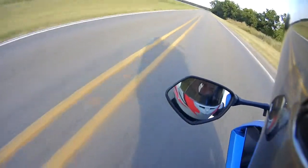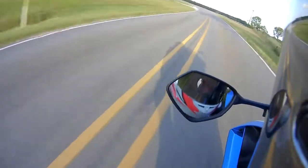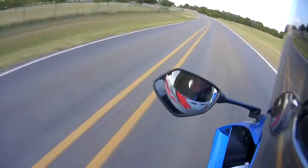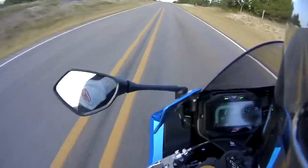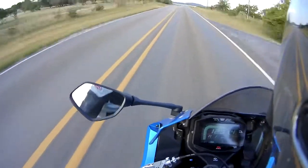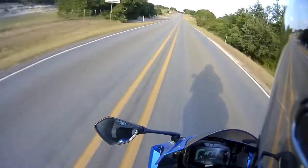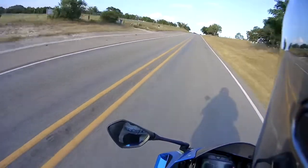Gas, gas, gas. I'm gonna keep my butt right here. And my chest, I'm going to keep it here. Chest in the middle, butt in the middle. Okay. And just for the record, I was in traction control too.